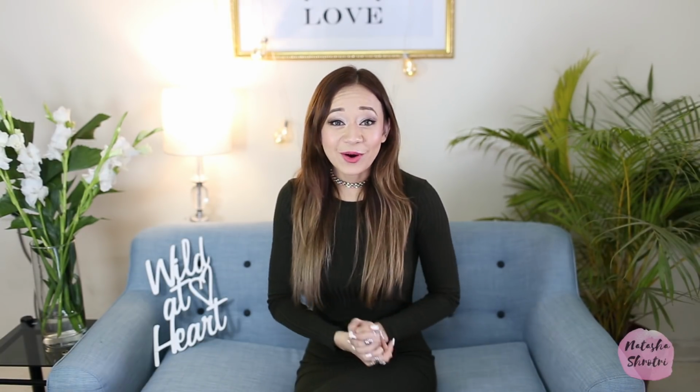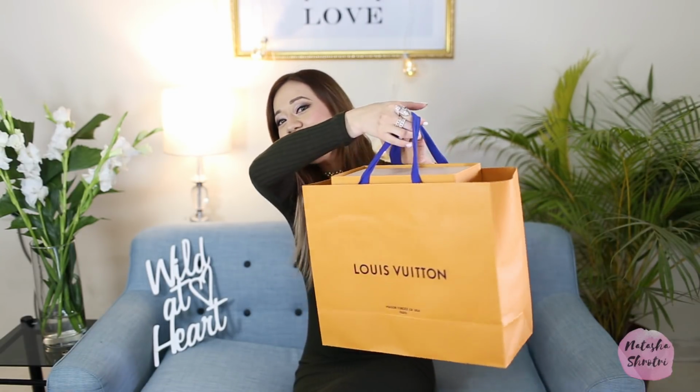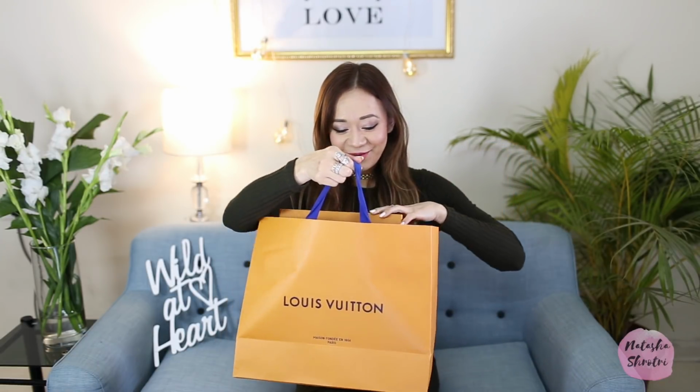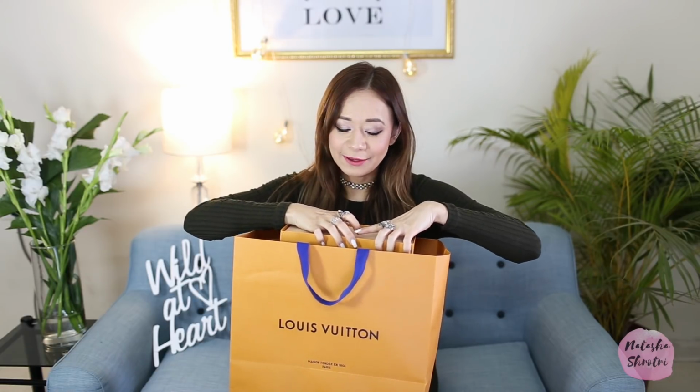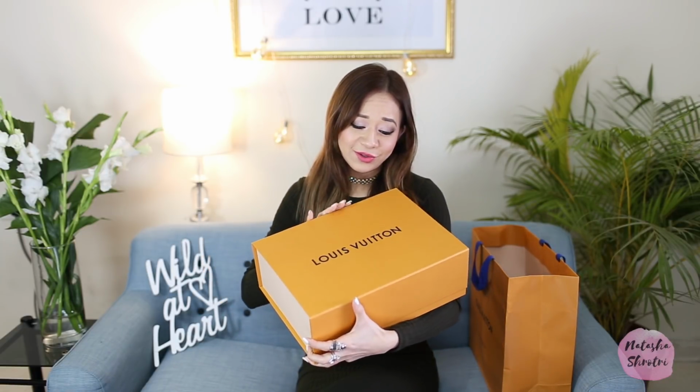Okay, the first thing that I bought 1 or 2 months back is the bag of my dreams. Well, it's Louis Vuitton. I was so excited to see this bag in the store. I bought it from Bombay actually. Comes in this really nice new packaging because the last time I bought from Louis Vuitton, the packaging was different. The box was like darker. This time they have this really nice orange color, which I absolutely love.